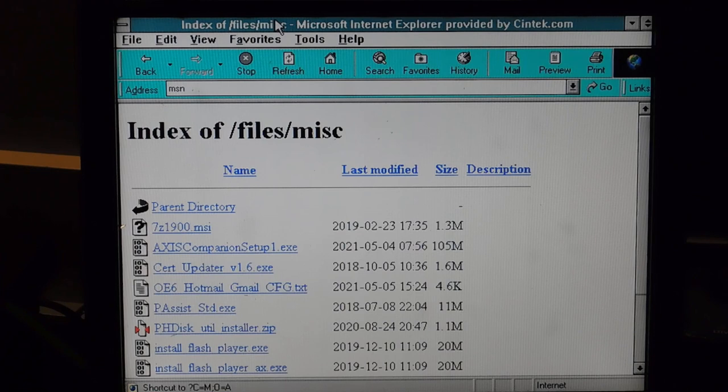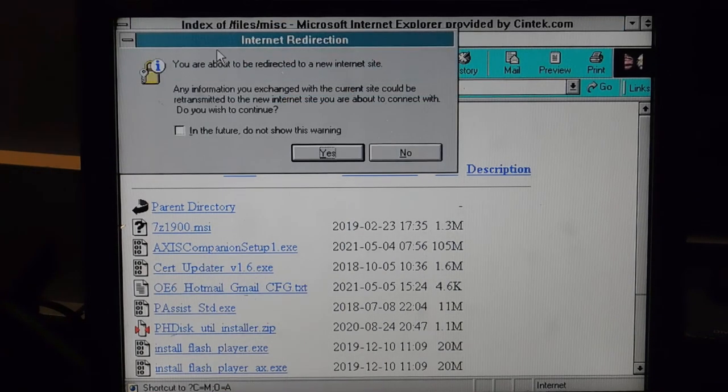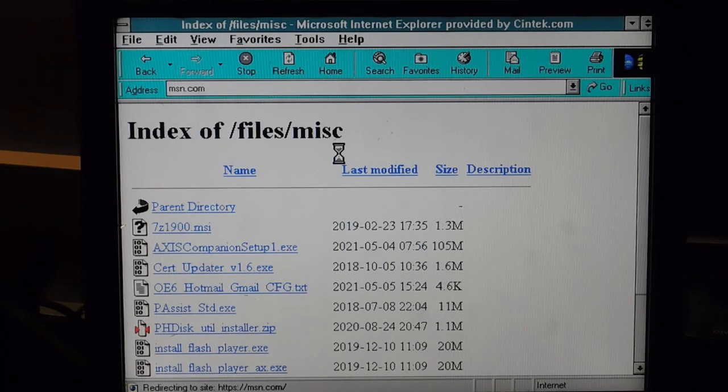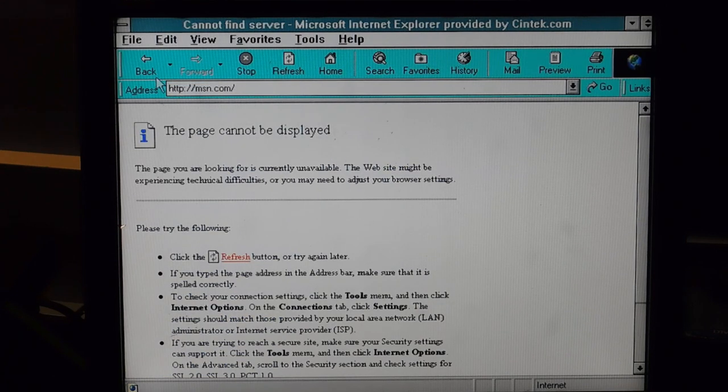Let's see, what other site could we possibly check out? How about the good old friend MSN.com, which still looks perfectly correct in IE6 to this day. However, it does actually not have the slideshow thing. Now, why in the world does this not load? That's peculiar because it definitely does not need HTTPS or anything. Perhaps, I guess we'll just settle for this, maybe.